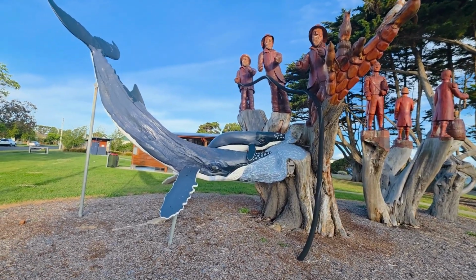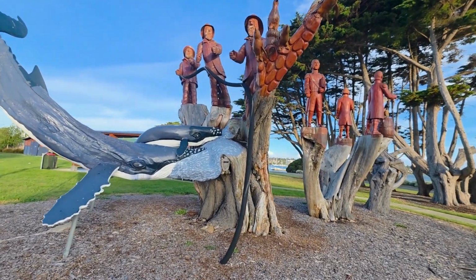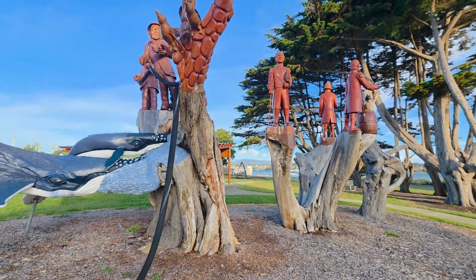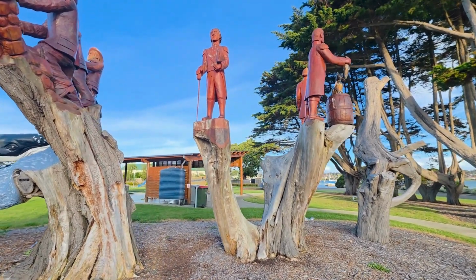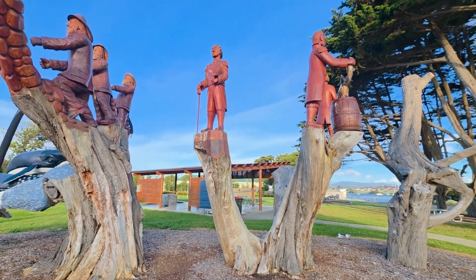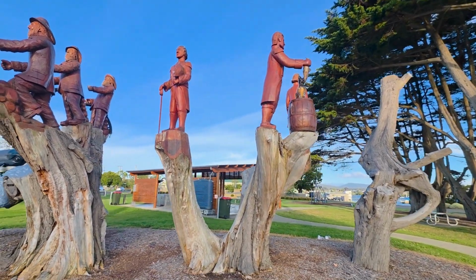A couple of humpback whales and some fishermen type people carved from the trees that have obviously not survived here, which is a great way to keep them there. And I'm guessing there's some fairly well-known people there. I'm not going to hazard a guess, but I reckon that guy on the right looks pretty Flinders-ish to me.